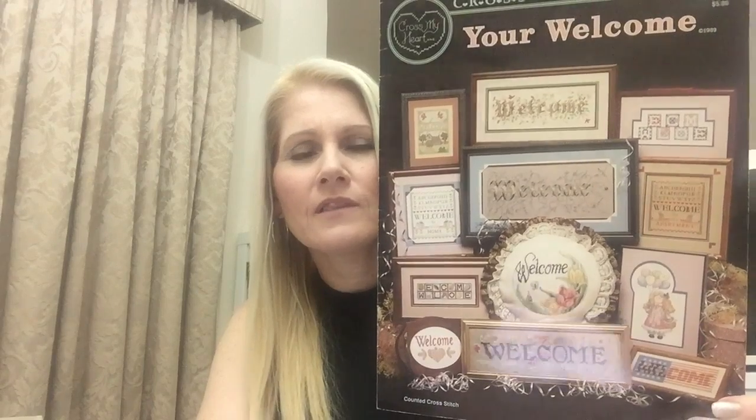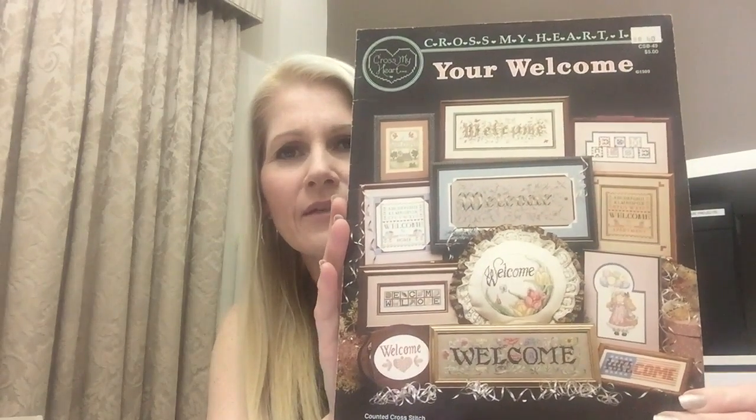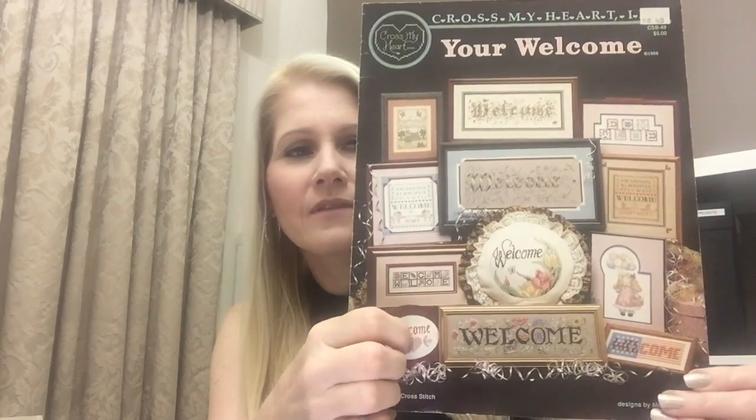The chart is from Cross My Heart and it's called You're Welcome. I'm pretty sure Stitching May has shown this chart before. Sorry about that glare, it's a bit annoying. There we go. So this is the one here that I stitched. And there's some more designs on the back. Can't bear to get rid of this one. I just think it's so lovely. There's something in here to suit everybody.